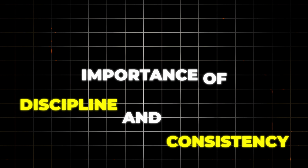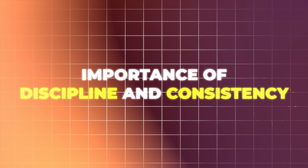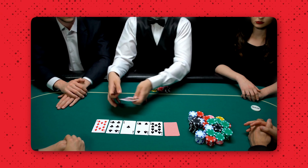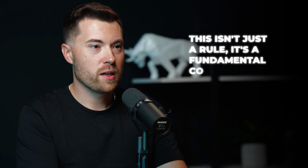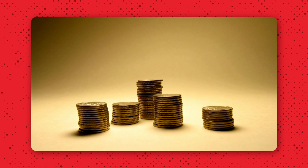Now let's talk about the importance of discipline and consistency. In casinos, discipline is institutionalized. There really is no room for improvisation. For example, in a game like blackjack, the dealer has no choices to make. They must hit on 16 and they have to stand on 17. This isn't just a rule, it's a fundamental component of the game's design that ensures the house edge. The discipline is so crucial that even a minor deviation could lead to a disciplinary action against the staff and could compromise the casino's earnings.